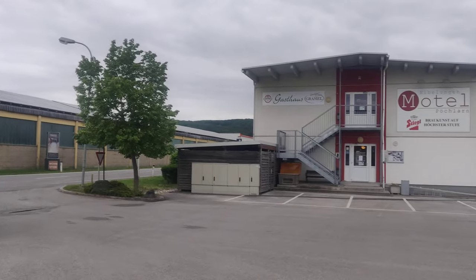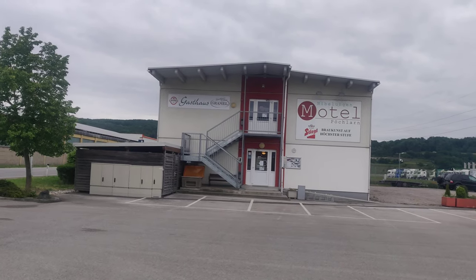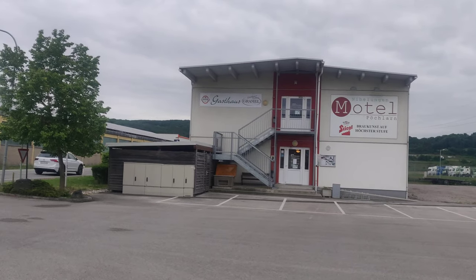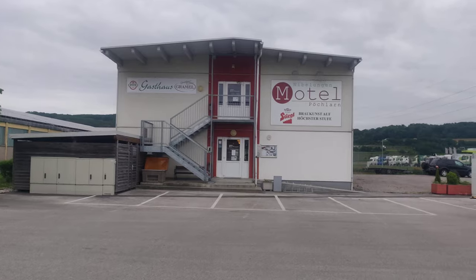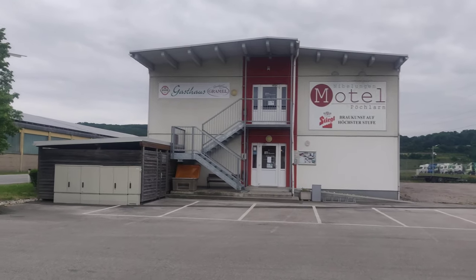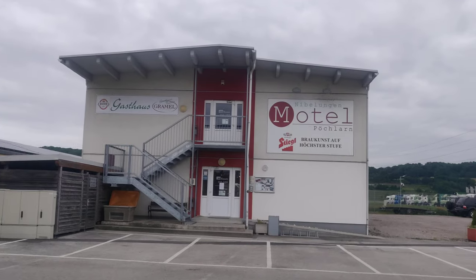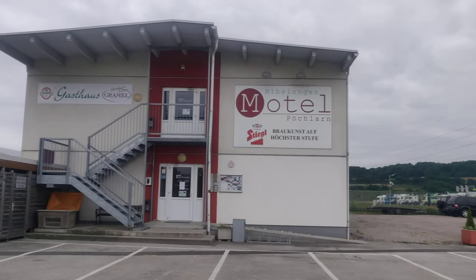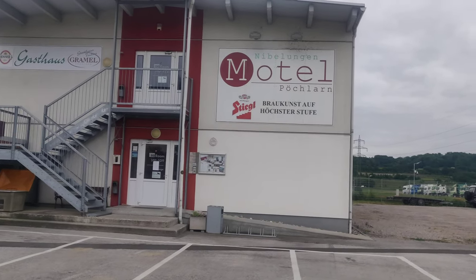It is the Motel Pöchlarn, or however you wish to call that, Nibelungenmotel. It is absolutely epic. We are very, very, very impressed by it. The prices are ridiculously cheap compared to other hotels that we would normally use. This place is, I would say, a third of the price. Breakfast is dirt cheap as well.